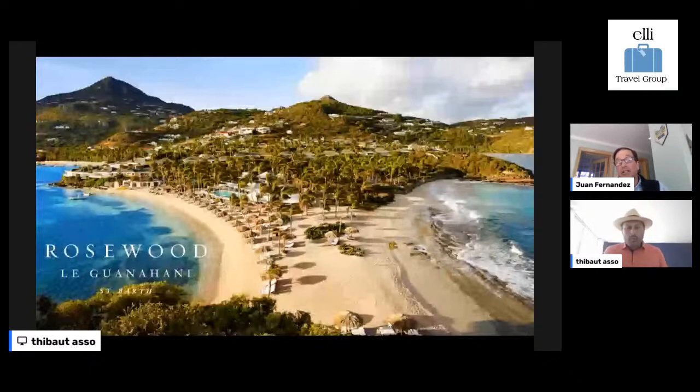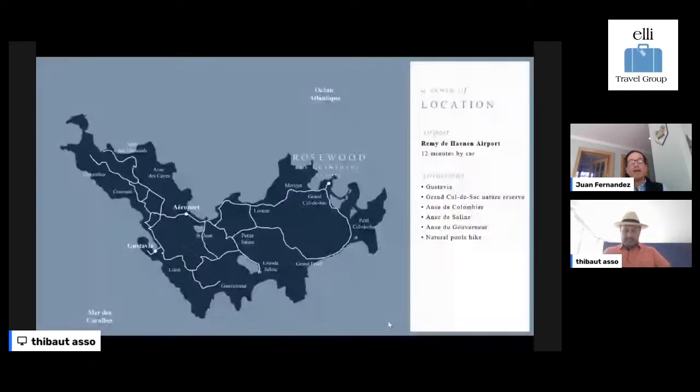Yeah, and obviously too, I think the location on the map, which I think you have there, you're part of a 25-acre natural reserve. So tell us a little bit about why that's important and maybe the location, how far you are from the airport. Absolutely correct. So in St. Barths, there's a lot of nature reserve, and we're lucky we are in the middle of one of them.